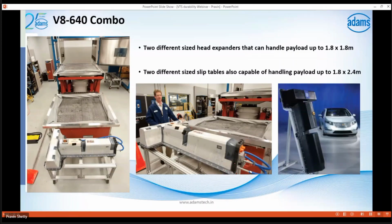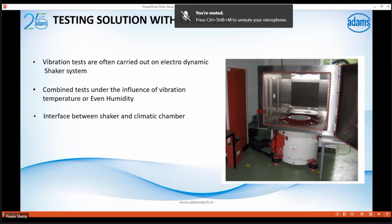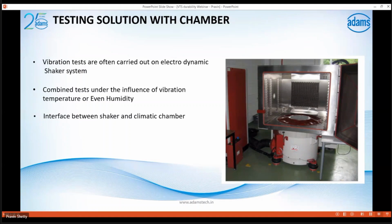Testing solution with chamber. It's a combined shaker with chamber to test at various temperatures, humidity levels, and other environmental conditions based on various standards and regulations. We have a thermal barrier to integrate the shaker with the chamber, and the thermal barrier will safeguard the armature. In the picture, you can see a single axis shaker integrated with a climatic chamber for Z-axis testing.